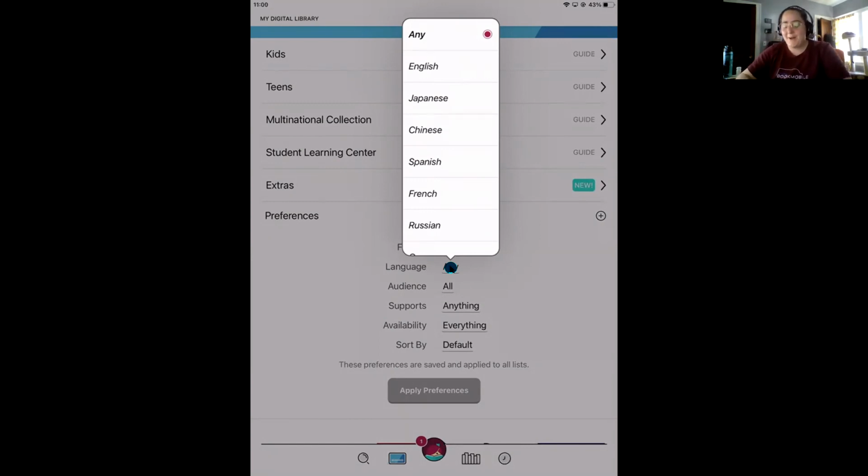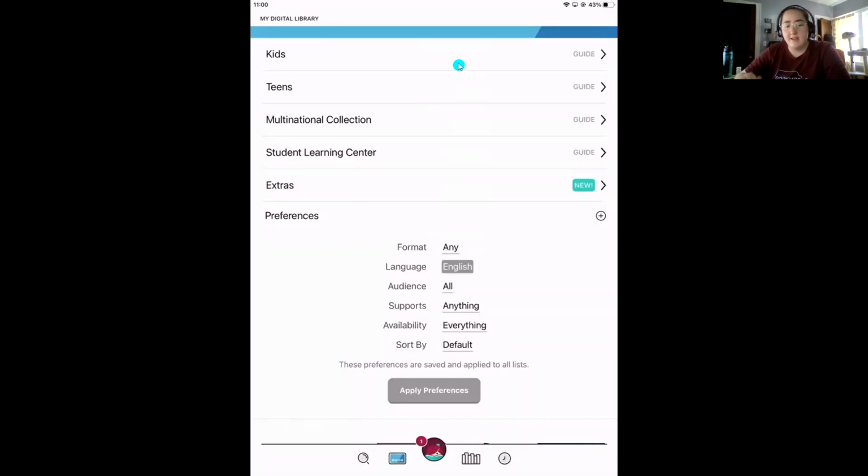All right. So, I cannot read in anything other than English, despite my French teacher's best efforts. So I only want to see English content show up in my searches. If it's in any other language, I'm not going to be able to read it. So I'm going to select English here. And that way, Libby is going to always filter out any titles that are written in anything other than English.